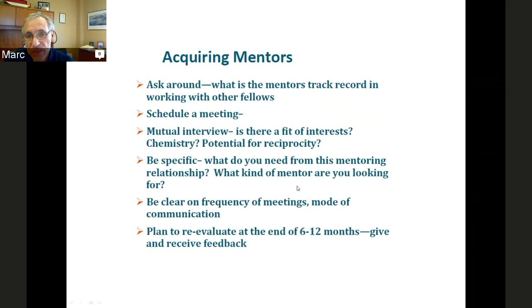So those are some general, relatively vague, but important tips for you to figure out who your mentor should be. But again, your leadership, your chair, other senior faculty are going to be very important for helping you figure out who these mentors are.